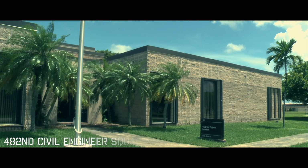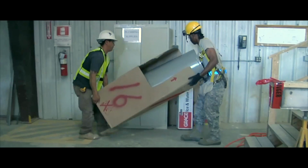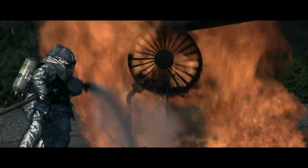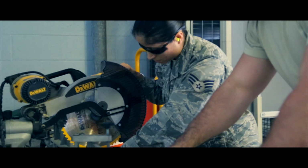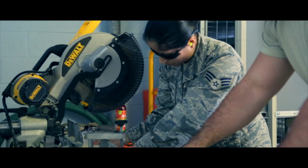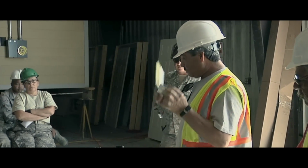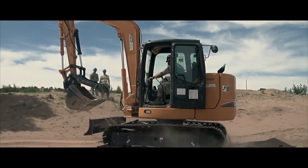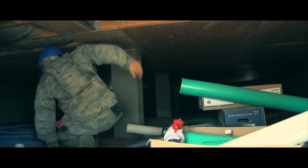The 482nd Civil Engineering Squadron is in charge of training and developing new airmen that can work well under pressure and as a team. Some of the positions they train for include firefighters, construction crews, emergency management, and explosive ordnance disposal. Their civilian counterpart, the Base Civil Engineer Flight, is in charge of the construction and maintenance of the base, as well as the operation of the on-base facilities, infrastructure, and land.